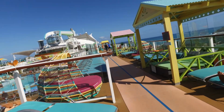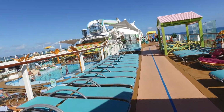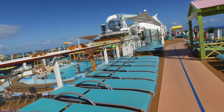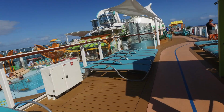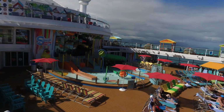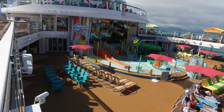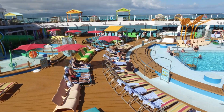Got great views of the Lido deck, the pool deck. It's off the left side of the screen. Check this out here. They got the lime and coconut theme here on the Odyssey of the Seas. Let's take a closer look. Let's take a better look. Over here we got the kids section, Splashaway Bay. The lime and coconut themed Lido deck.